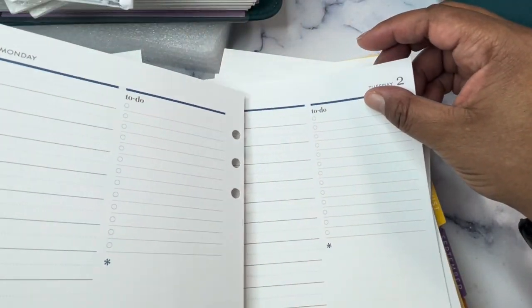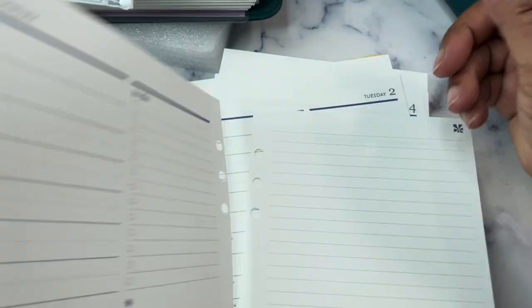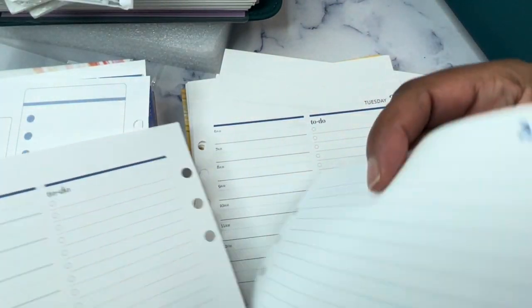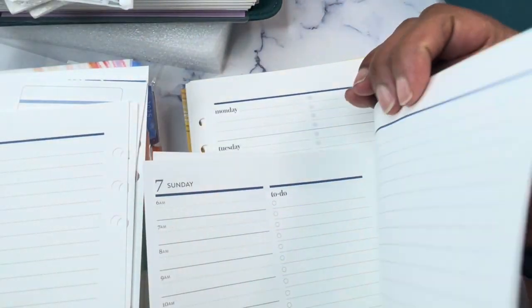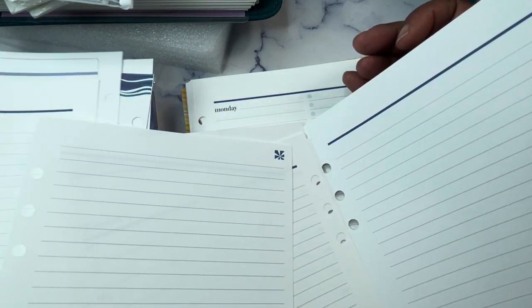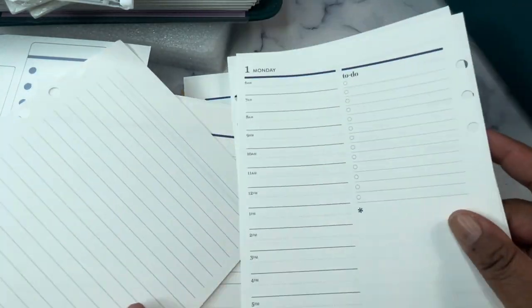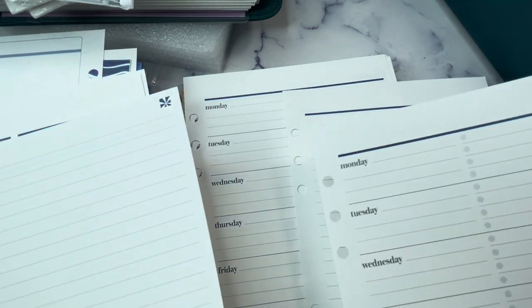I could... No, because this is on the wrong side of the paper. Y'all, if I want to make this Monday... the only thing I could theoretically do is push everything out. This is Saturday, this is Sunday. If I put this here, my Monday that I'm not using, my rings are on the wrong side. So that doesn't work. Yeah, it's not feasible for me.